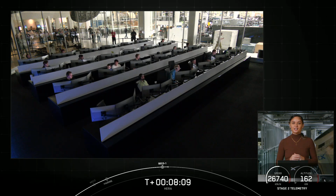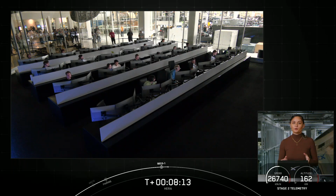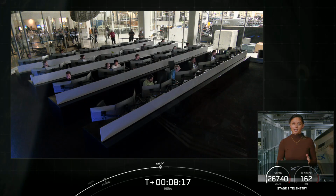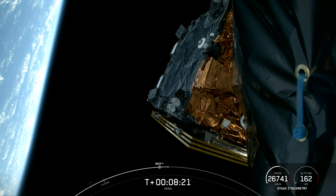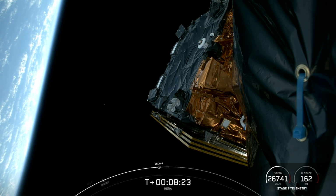Now, the second stage is now embarking on the first portion of its coast phase. Coasting in this orbit will last about 45 minutes, and we will light that MVAC engine for a second time around T plus 52 minutes. So we're going to take a pause, and we'll see you back here at T plus 52 minutes for SES-2.